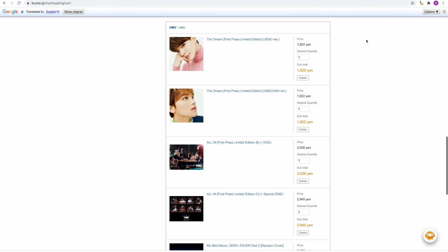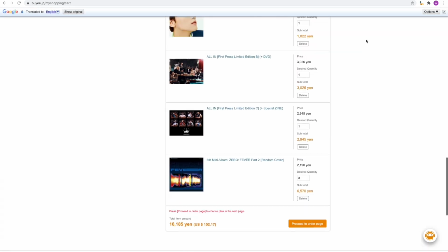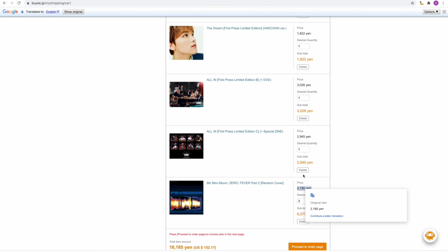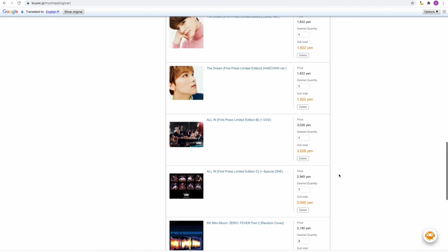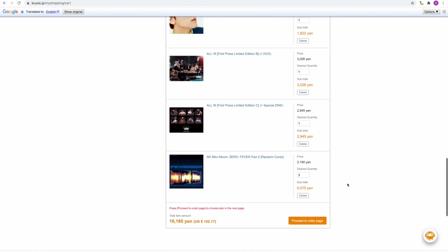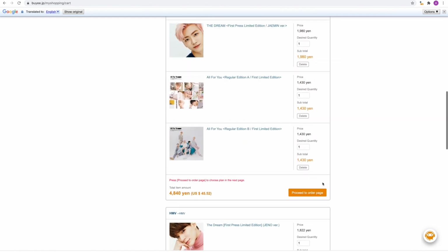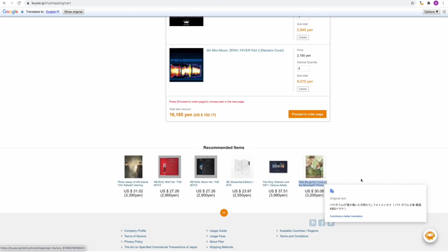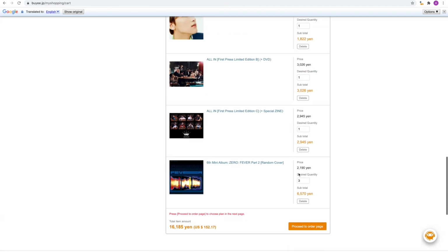Okay, I think I'm going to check out for HMV first. I think this is everything we want. 3 ATEEZ albums to try to get the full set, 1 of each of these versions for Stray Kids. It's Ángeno. Yeah, I think that looks good. Okay, I'm going to order this.